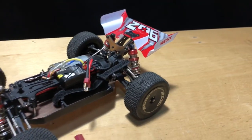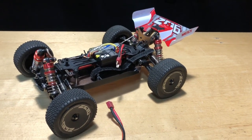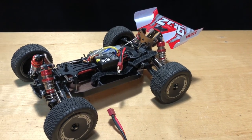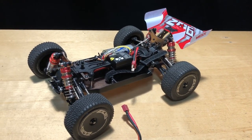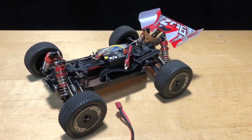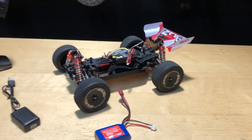There are going to be those speed guys who want to make it a little bit faster. But I really don't know if I want to. I will probably put a different brushed motor in there to make it a little bit quicker, because if you make it too fast, it's going to be uncontrollable. In my case, it might not be as fun. And it's not going to be competitive with my other friends, because they're going to be like, that thing's just so much faster, it's not fun. So at the end of the day, it's your car. You do what you want to do.